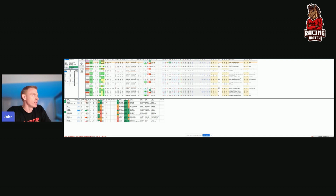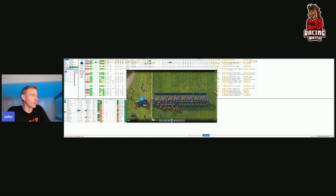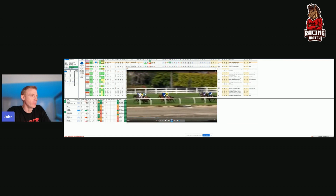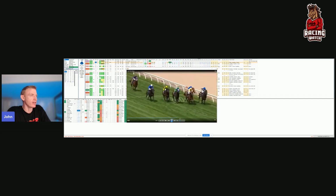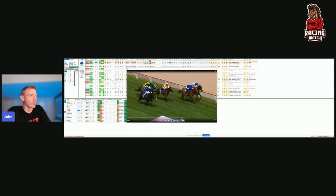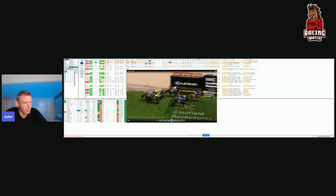We'll go down to Ingratiating. He was okay here. Both his runs back are pretty good, but hard to see him turning the table. So he's got to the outside here. He makes a run, clearly sort of held up, knocked over a bit, and comes and beats him, runs away from him, bunch margins behind.